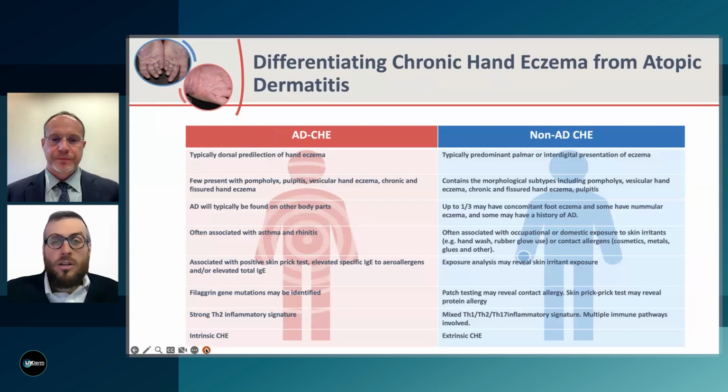Probably the one thing I mentioned, a lot of high quality studies try to match up the morphology with the etiology and didn't really have great success. But probably the one thing that stands out from all those studies is when there's predominantly dorsal hand involvement, that tends to be a little bit more skewed in favor of atopic dermatitis as the underlying cause, rather than other etiologies. That is by no means a hard and fast rule, but in general, dorsal hand may be more atopic hand eczema. Whereas when you see things like chronic vesicular hand eczema, we tend to think, oh, wait, it's probably some kind of irritant or allergic component above and beyond.